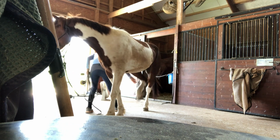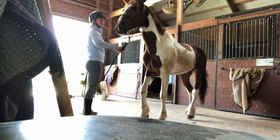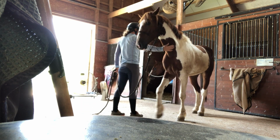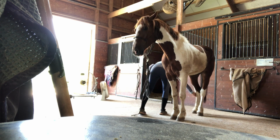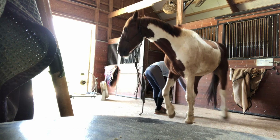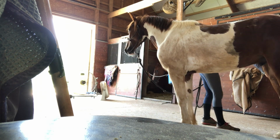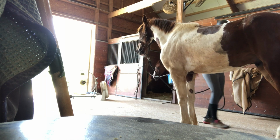Now with the right hind, he's always kind of wanted to pick that up, and that's more than likely because the left hind was so painful for so long. So now it's just kind of turned into a habit to where he doesn't think he can be weight bearing on it when I pick it up, but he can now. So it just takes a couple of tries of asking him to stand, and then he does give that to me. That was really good.